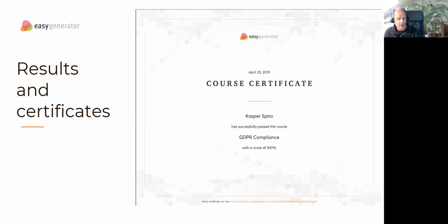So those are really simple features of Easygenerator, extra benefits, I would say, that can help you if you do not have an LMS, or if you have people who do not have access to your LMS, to still do proper compliance training and prove that people took it, and prove that they took it with a positive result. And also for the learner, they can download this certificate as a PDF, so they have something to show as well.